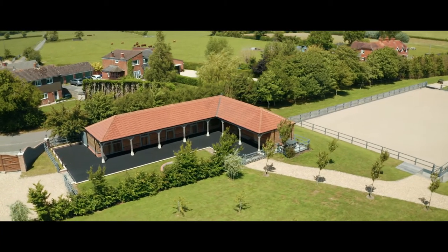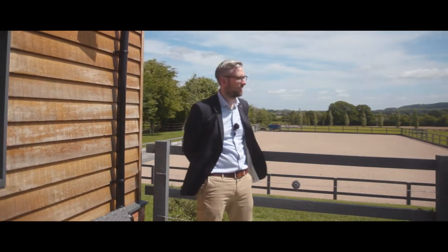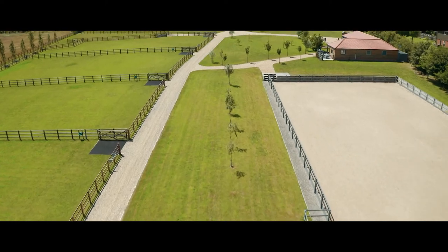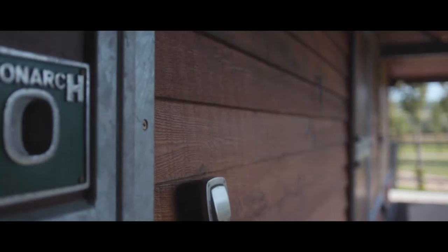So here's the stable block. 5 stables, tack room, feed room and wash room. Its own groom's flat, and this menage with an all-weather surface. You've got 8 paddocks and a canter track.